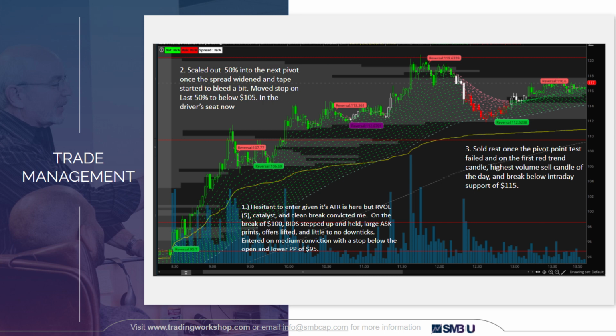But this thing was so strong, it didn't even pull back to VWAP. It didn't even hesitate at 100. It just blew right past it. And from what I was saying earlier in some of the pre-market, or when I was analyzing it in pre-market, that's exactly what I wanted to see. Maybe a little bit of a pullback, but this was already at, I think, a 5 RVOL or 4.5 RVOL, which was absolutely perfect. So it blew right past 100, and I entered. And my initial profit target was probably at least 108, 110.